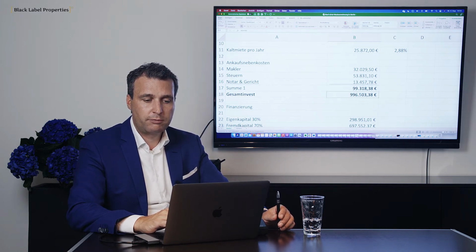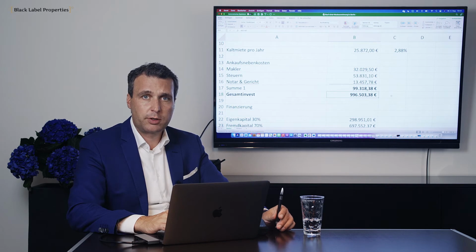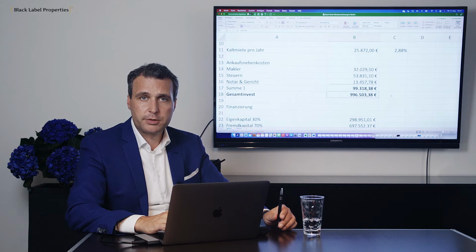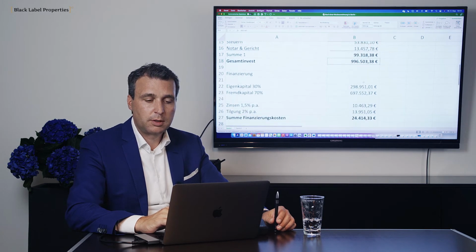So we have a total investment of 996,000 euros. Usually apartments here in Berlin, especially new builds, do not come with a kitchen, so you might invest another 5,000 to 10,000 euros into a new kitchen. That's something you need to be aware of, which we do not consider here because we want to have a simple example.